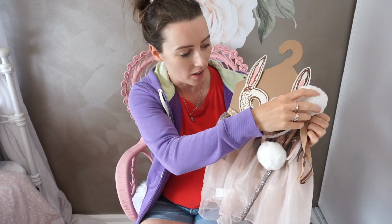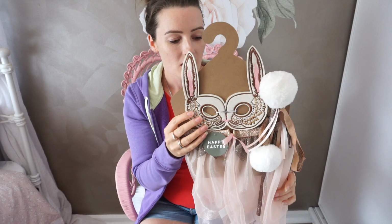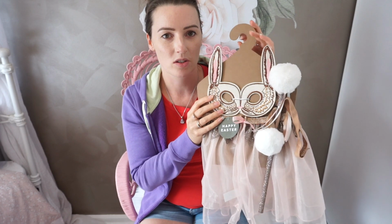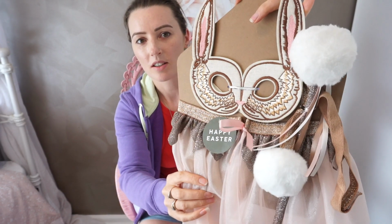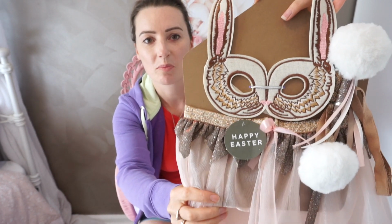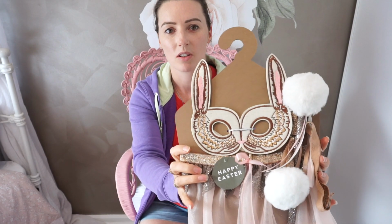And then it's got a bunny fluffy wand, and then you've got your mask. I think this is just so cute. It's going to look so gorgeous in photos as well. I think it goes so nicely with her bedroom. So I can put this on her coat hangers that are on display in her bedroom, and I can put this up next year and it's going to really match and blend in with her decor.